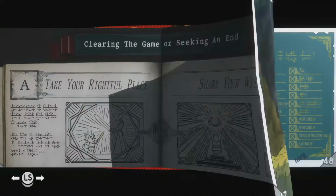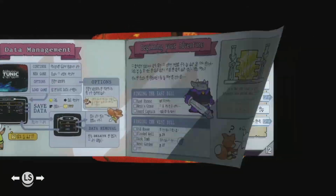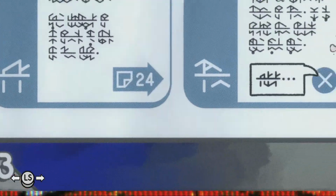Let's go back to that. Matt, use your clues. Let people smarter than you detail stuff.